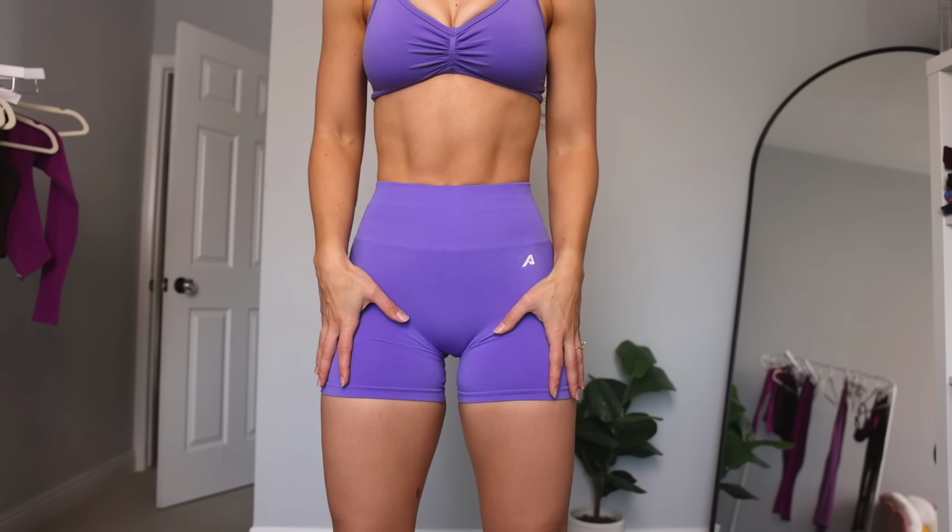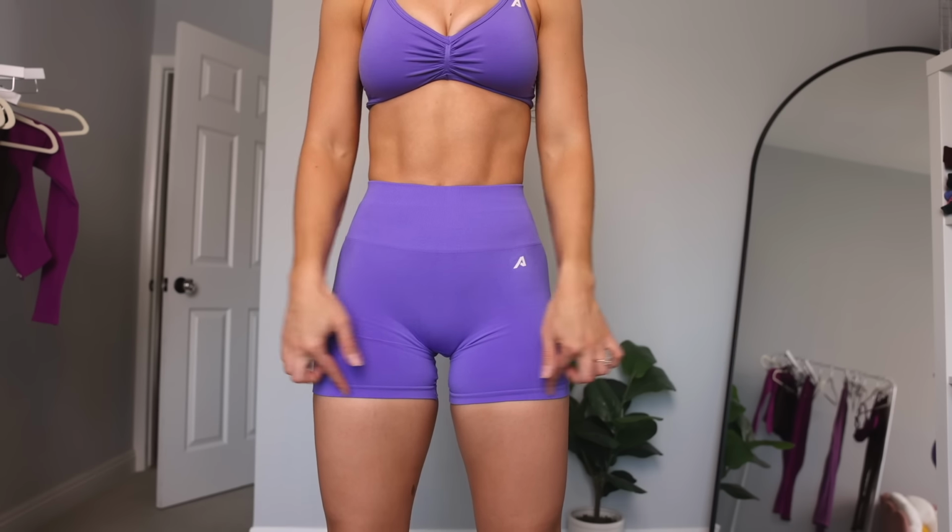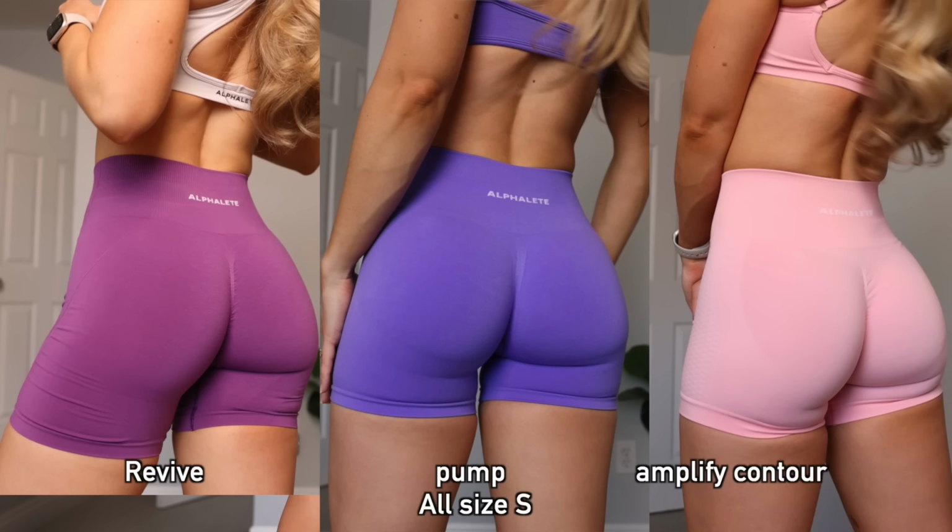But the shorts, I barely have to adjust these, and I feel like they just kind of sit right into place without me even having to do much adjusting. And I have worn the shorts to the gym once. I wore the green pair and I really had minimal rolling. So if I had to rank the shorts that fit me the best, I'd say Revive fits me the best.